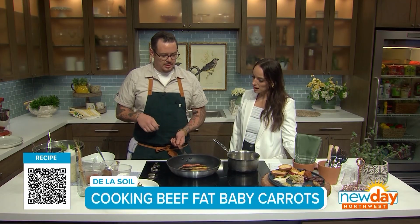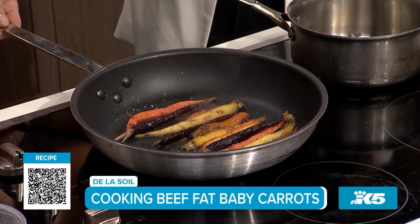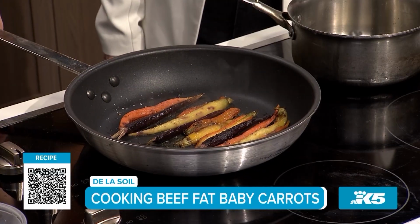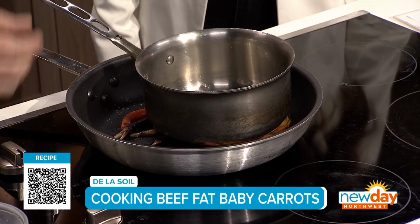We want to make sure that it's a nice, high heat dish if you don't have a grill. A cast iron pan's great. I'm using a non-stick here. But just get it nice and smoking hot. With the beef fat, the aromas will fill the room. And if you wanted to, you can even apply a little weight from the top. That'll make sure they're evenly on the pan and get that blister going.